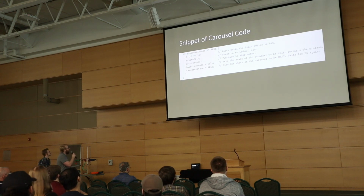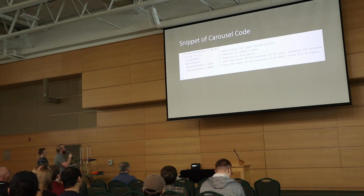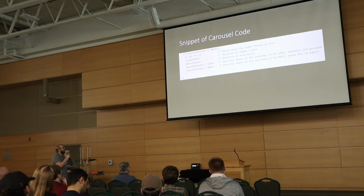This is a little snippet of code in the Arduino Uno IDE software. So it waits until the limit switch is hit. There's a function to index one slot, a function to stop the motor, and then in a full integrated system, it would then set the launcher state to idle, and then set the carousel state to wait for the next load.